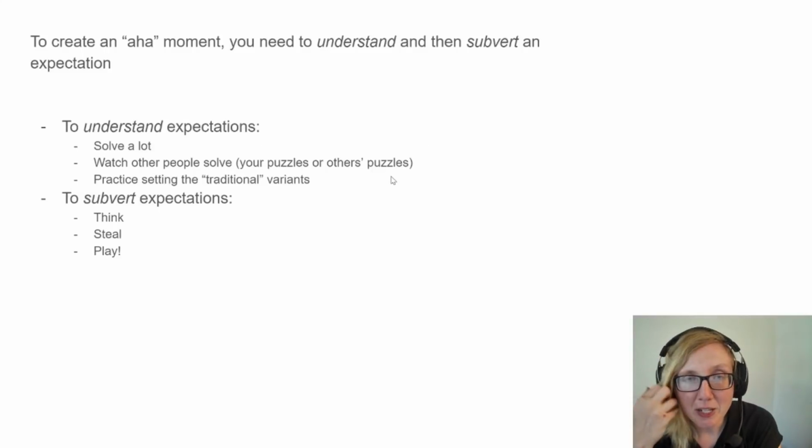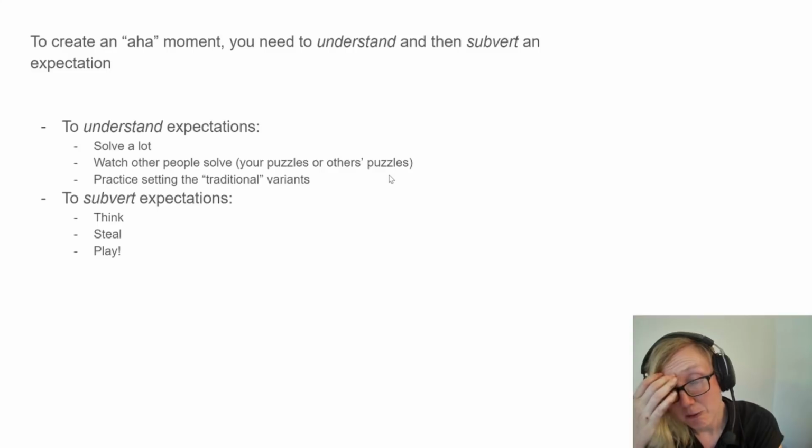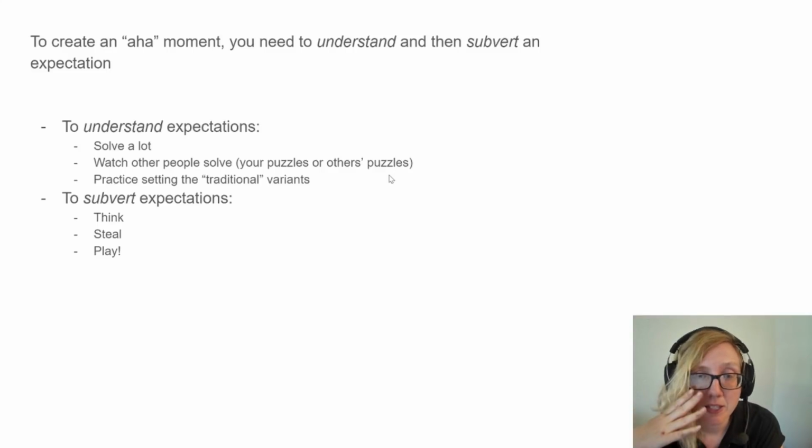That means you need to understand what your solver's expectations are. To get there, solve a lot. Watch other people solve. I find it incredibly helpful to watch people live solve my puzzles or solve other people's puzzles, especially if they're willing to talk about how they solve. Watching Cracking the Cryptic helps with this.